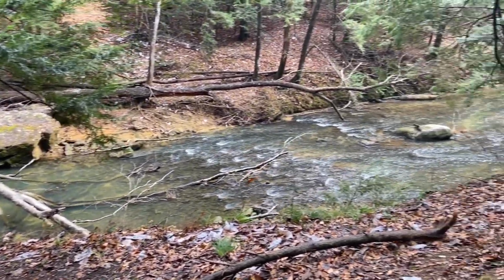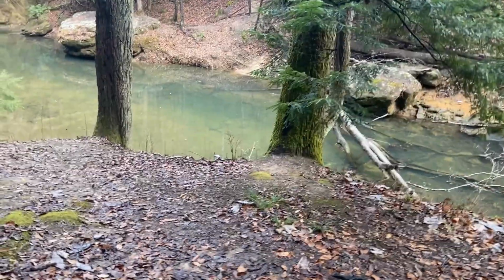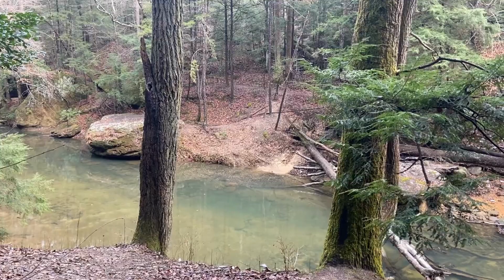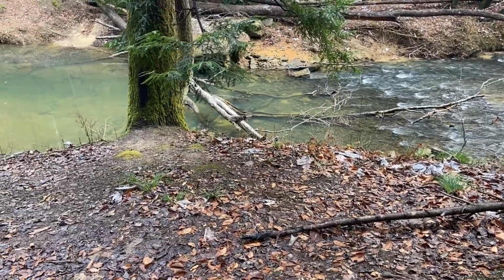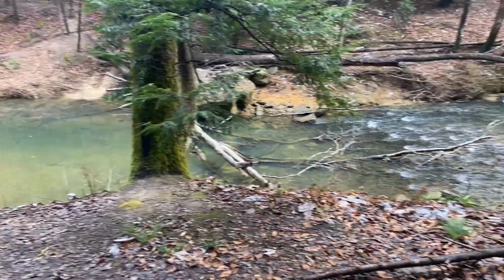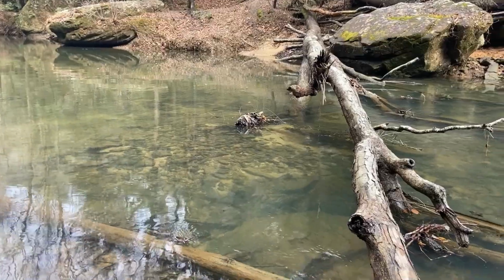Getting really close to my 10-mile goal for today. So I'm not sure if you saw it, but there's my path up there. So I'm gonna see if I can make it across this old tree. If not, that water looks pretty deep. I'll have to find a different way to cross. Maybe those rocks right there are not very deep. Here we are a little bit closer.